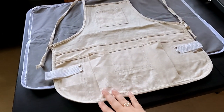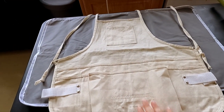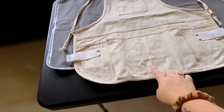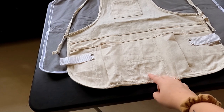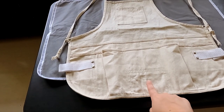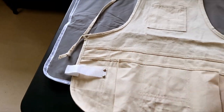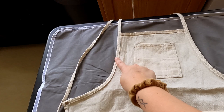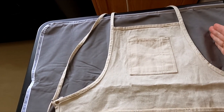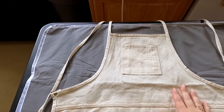But anyway, I think it's like a Home Depot situation. I don't really know. I thrifted it. It used to have a little tag here, but I took it off. Obviously, it's for hammers and all that kind of thing. And the bib part is pretty shallow, it doesn't completely cover my chest, but I just think it's super cute.